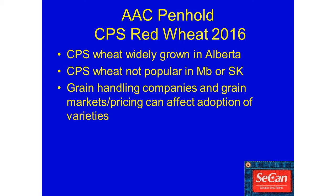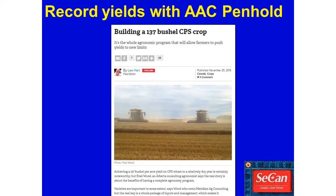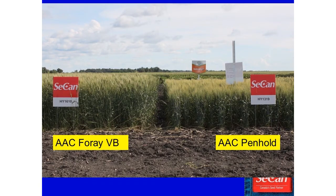I'm just going to move along here to a newspaper article on Penhold that got a lot of interest. This is just a picture of Penhold growing in central Alberta, and the next news article here from the Grain News says yielding over 100 bushels an acre, very high yielding variety, gets interest. But when you go to haul it to the elevator, there's quite a big discount compared with CWRS, especially in Saskatchewan and Manitoba. So we can't just go to the seed guide, we also have to understand the grain markets to know what to recommend.